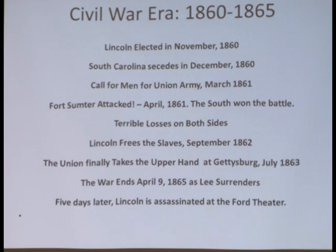Well, Fort Sumter was attacked in 1861. The South won. And the thing that always is heartbreaking whenever I read the period literature is how awful things were on both sides. This thing was a giant mess.